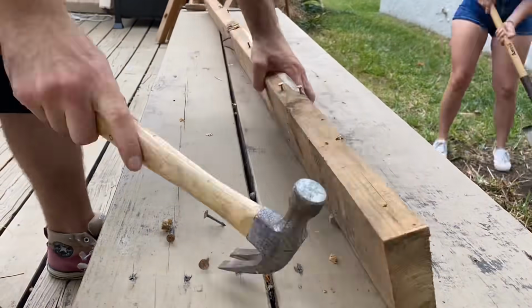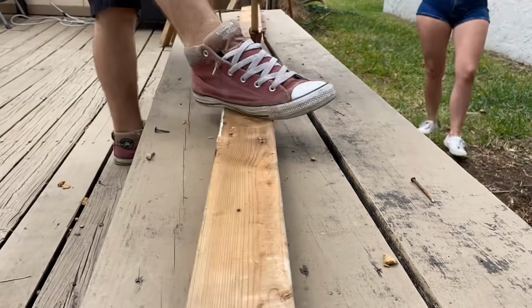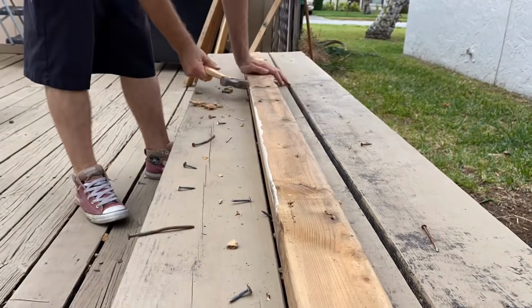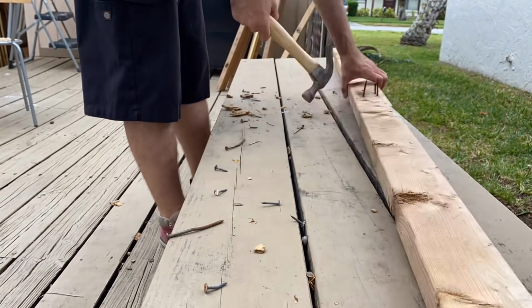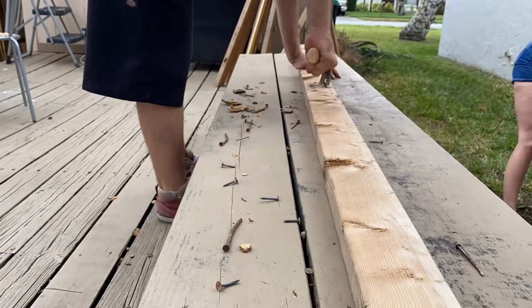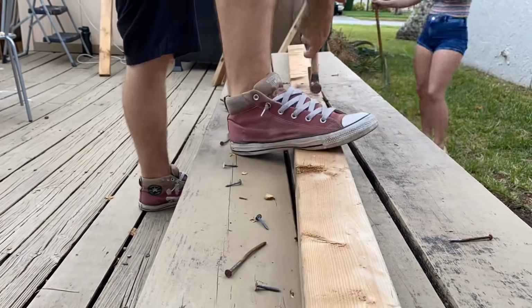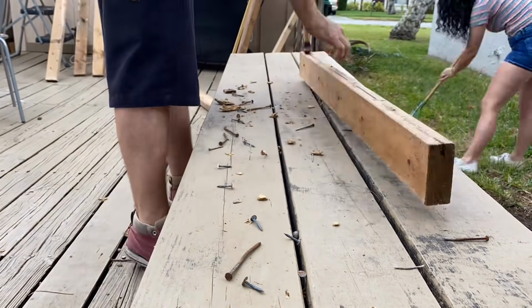So right here, I am actually pulling old rusty nails out of these 2x4s. This is the lumber that I pulled out from underneath the bench, and it's spare wood that we've had laying around from the remodel on the inside. Like we said, the goal before was to reuse as much lumber as possible, recycle, and not have to buy anything. It took me a little bit of time, but it was definitely worth it. And as you can see, I had a lot of different nails and screws I pulled out of this wood.